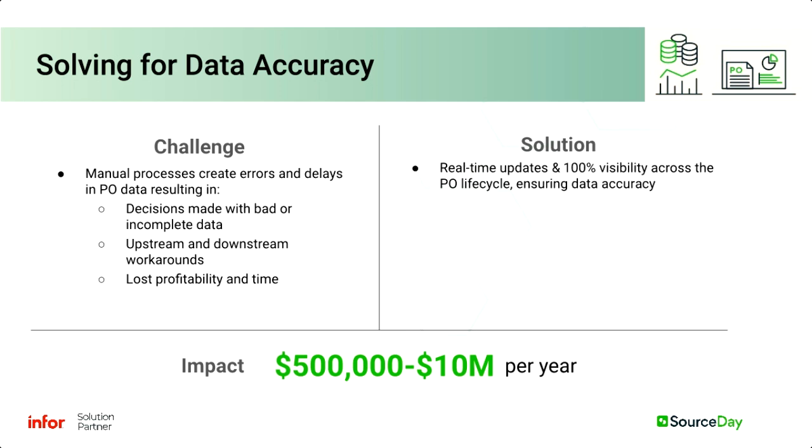So let's talk about how you solve these challenges. First and foremost, you have to be able to have real-time updates into Infor as things change.